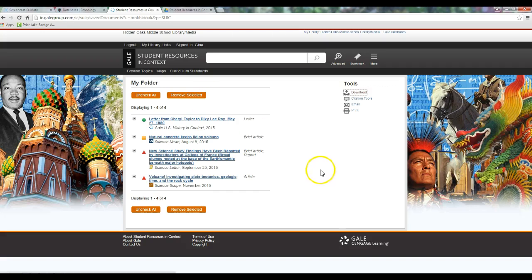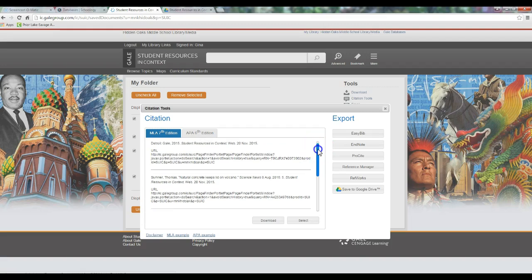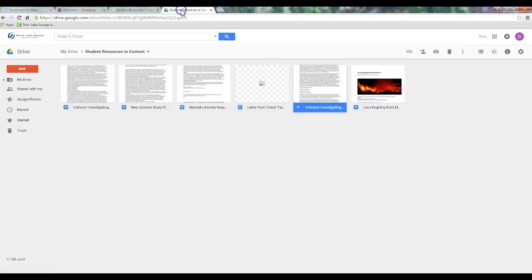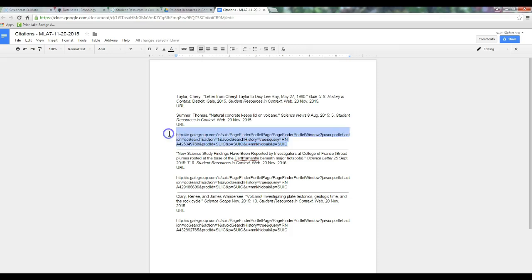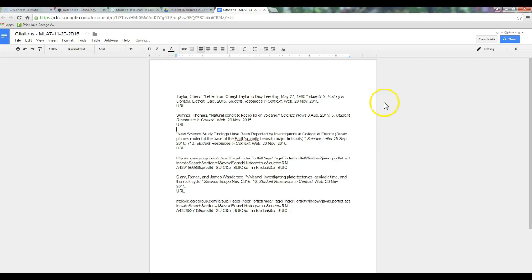So now I can also go to citation tools for my bibliography, and the citations for my bibliography, all of the articles that I have saved in my folder are right here. So I can go and save those to Google Drive as well. So if I check my drive, you make sure to always check your drive to make sure it went through. I'm going to click on my citations, and now all of them are here for you. So the only thing you really need to do is just put it in alphabetical order when you're done, depending on what you've actually used. Delete the URLs, and your bibliography is pretty much made for you. Okay, so just delete those things. You don't have to worry about that until the very end.